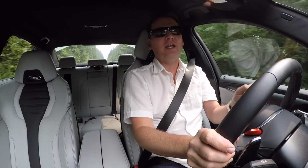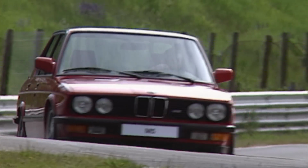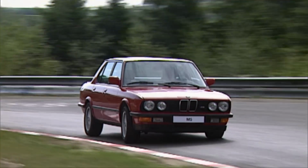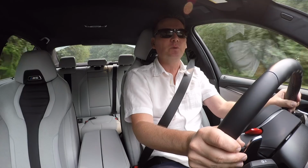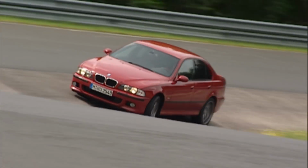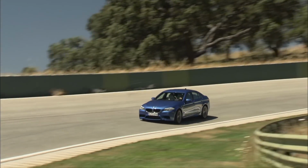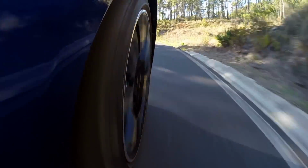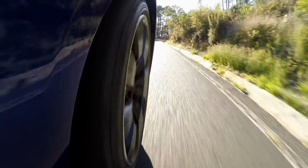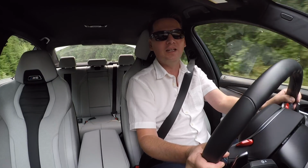What's happened with the M5 over the years? It started out as an inline 6-cylinder, and then they went to a V8 engine with the E39. Then they went to a V10, my least favorite of the bunch, back to a twin-turbo V8, and now, because of all-wheel drive, they're able to take all of the different systems that BMW has developed and make this car do pretty much anything you want.